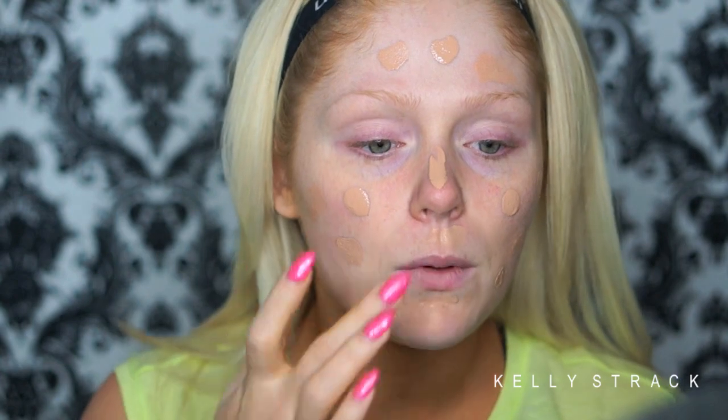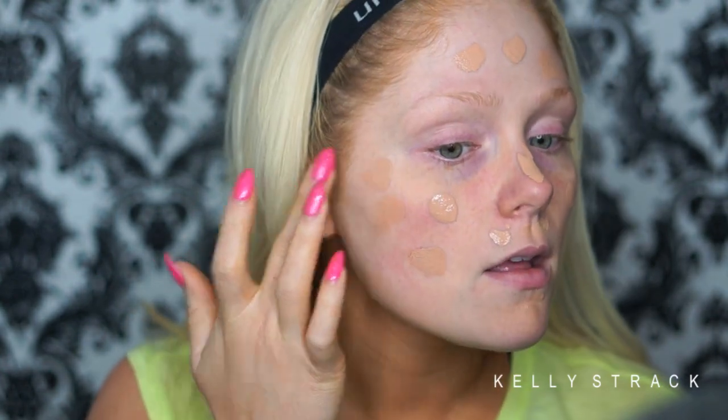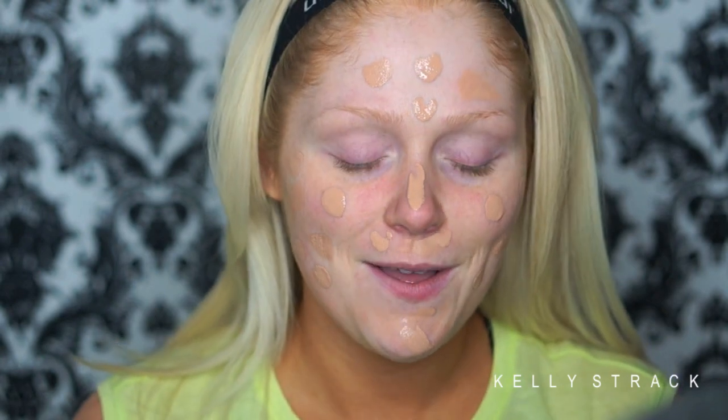but we will see. I think this is actually marketed as medium to full coverage, where the dewy one was marketed as light to medium, which is why I got this one, because I really only like full coverage foundations. I feel like if you're gonna wear a foundation, you might as well go full coverage. If I only wanted light coverage, I would just not wear a foundation.